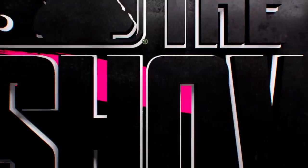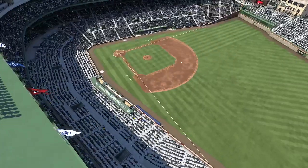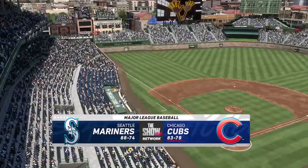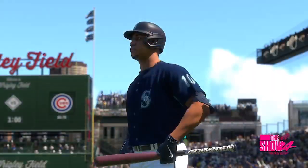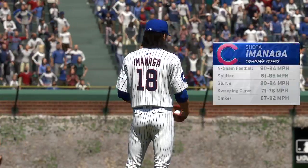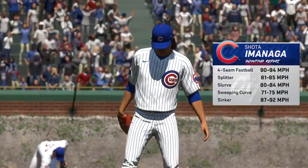Here at the friendly confines, Wrigley Field. Interleague baseball on MLB The Show. It's the Seattle Mariners and the Chicago Cubs. First pitch coming your way next. Just about ready to go. And on the hill, Shota Imanaga.